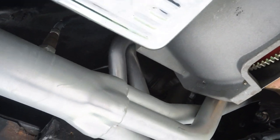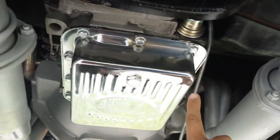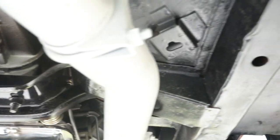Got the extra deep high performance oil pan, dual headers, driver and passenger. Trans pan, you can see all nice and dry around there. The cross member supporting the transmission is in good shape.